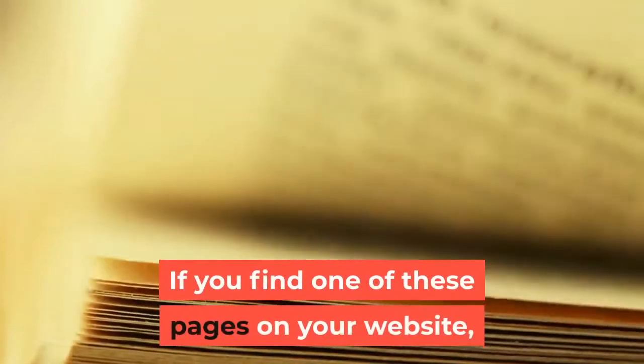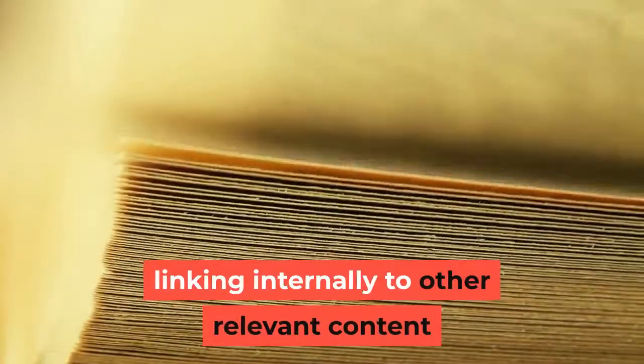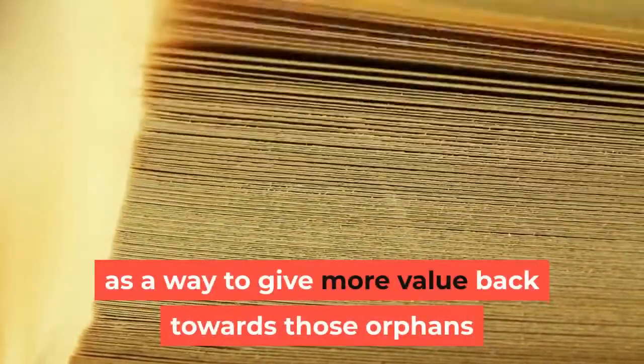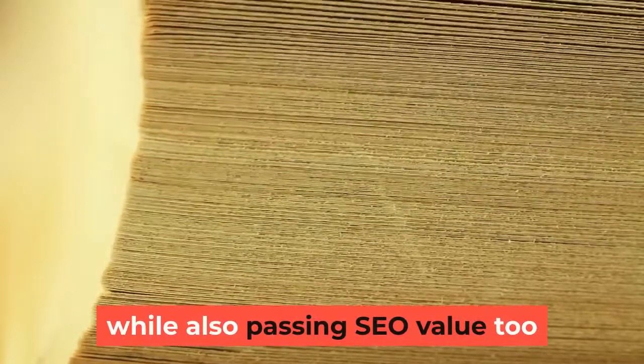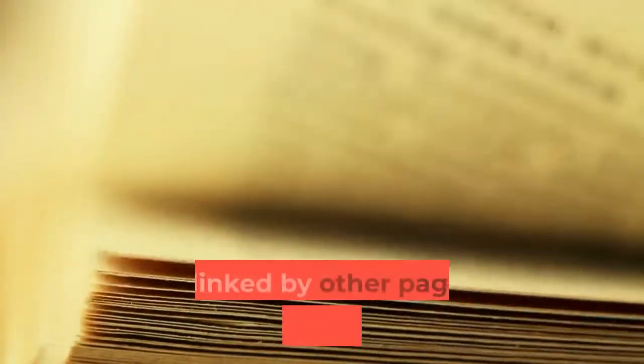If you find one of these pages on your website which are not ranking well, then consider linking internally to other relevant content as a way to give more value back toward those orphan pages while also passing SEO value too, since they will appear higher up on the search engine results pages if linked by other web pages on your website.